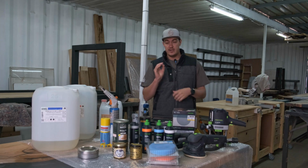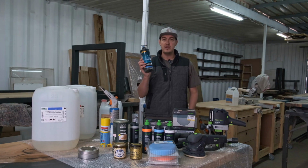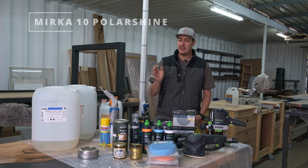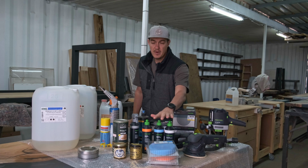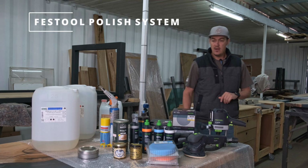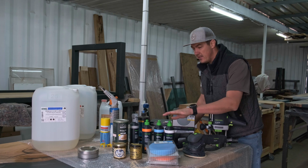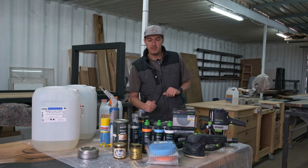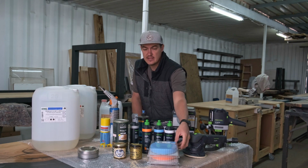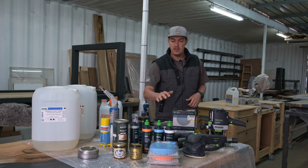The next question we receive is, what polish are we using? So we used to use the polish from MIRKA when we polish our tables, but recently, a few months ago, we started experimenting with FESTOOL. They've got a system and a polish brand on the market. And I absolutely do have to say that I think we are on the verge of moving to FESTOOL's polish system. They got 3 different colors, 3 different polish pads, and that's giving us a very, very good finish on our tables. So this is the products we use.